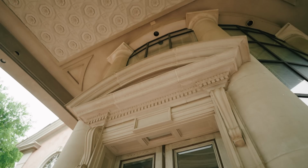Got a special treat. A house built in 1970. Normally that means it's ugly. This house is spectacular. It's beautiful. Come check it out.